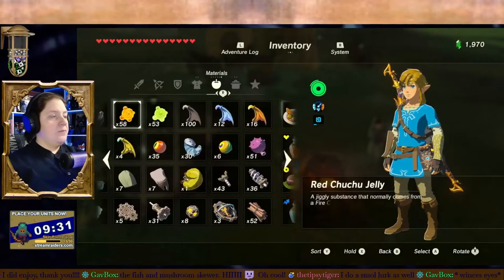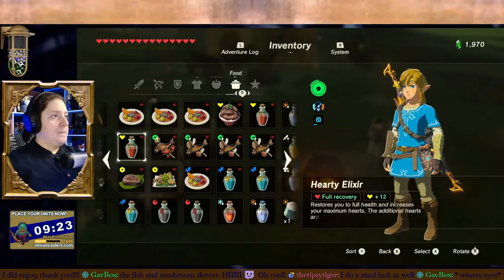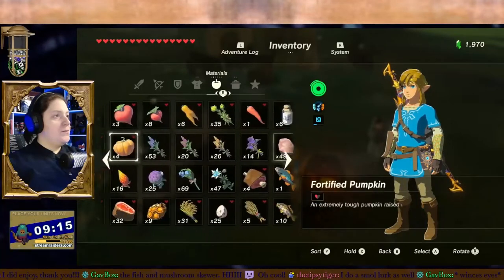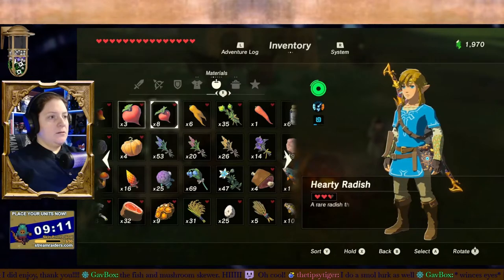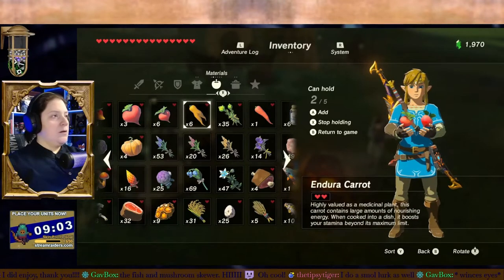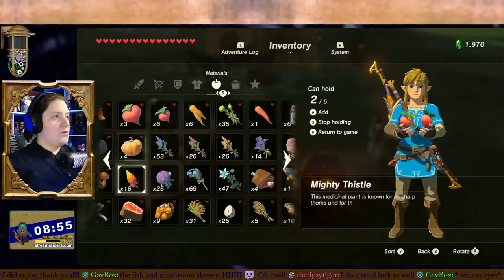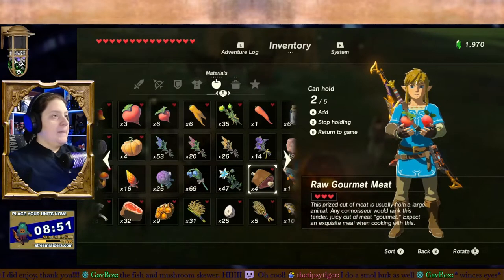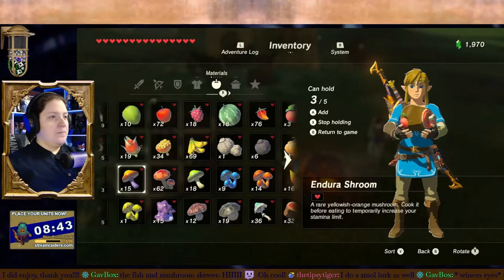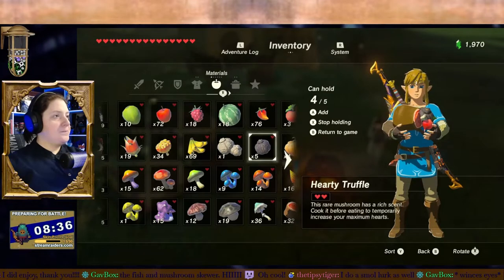All right. We're gonna do some more heart boost stuff, as that's going to be helpful. I am interested to see where we might go. All right, that's stamina boost. We need heart boost. I know there's other stuff that we have that does heart boost, but I can't remember what it is. Meat is going to be our base ingredient here. That's stamina limit. There we go, hearty truffles. That'll do what we need it to do.